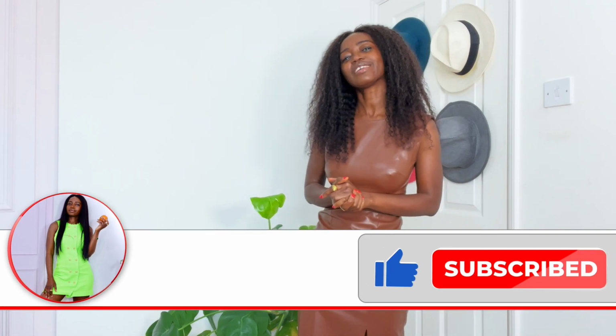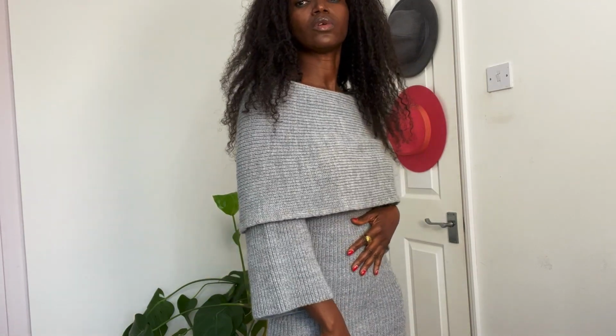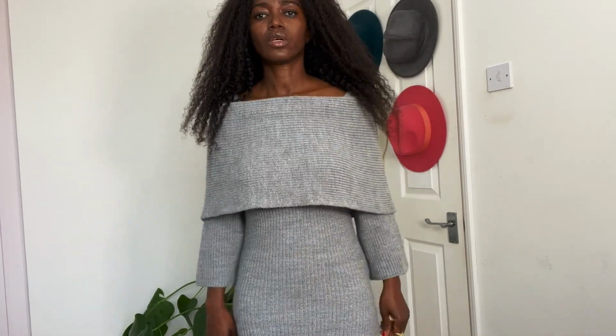So let's jump in. Up next is this synthetic wool multi-way knit dress. It's a size small and it's $79.99. I love how chunky the knit is, and the off-shoulder look it's giving me here is so beautiful.